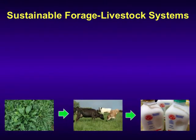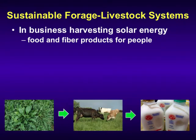The first thing I always like to talk about is sustainable forage livestock systems. Everybody throws that term sustainable around, and I think it's important to talk a little bit about what you mean. We're really in a business of harvesting solar energy, so sunlight, and converting that sunlight into a high-quality product that people can eat. That, or wear, if you're in the fiber production situation. But that's really the objective of a livestock producer, to take that solar energy from the sun and somehow get it into a product that people can eat.